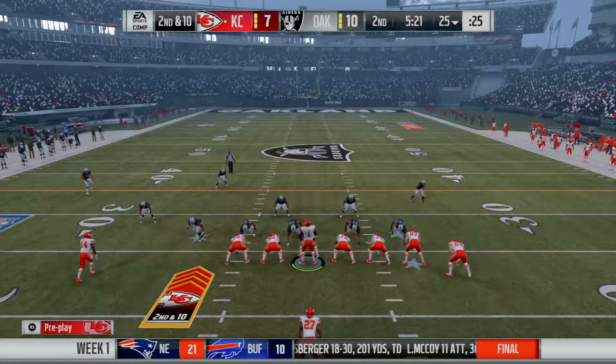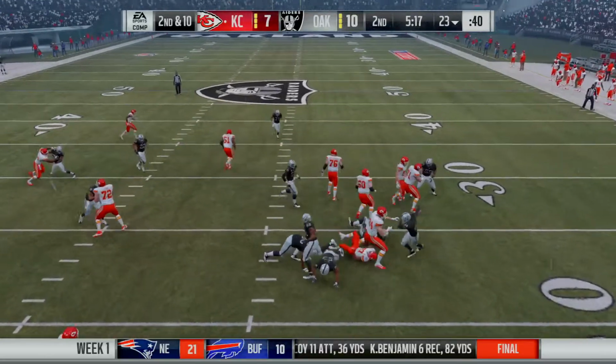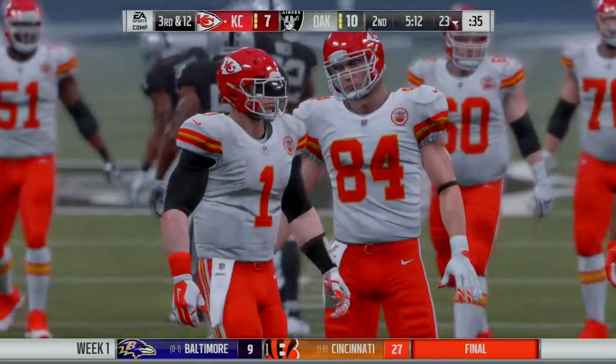Line of scrimmage, again the 25, second and 10. They'll run it here with Hunt. And he is met in his tracks behind the line of scrimmage. It's a loss of 2, now third down.